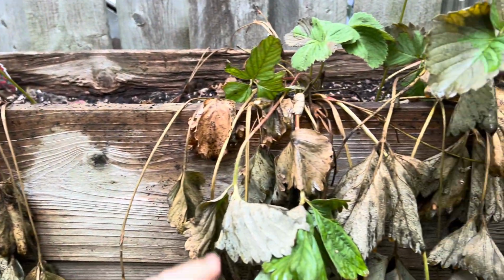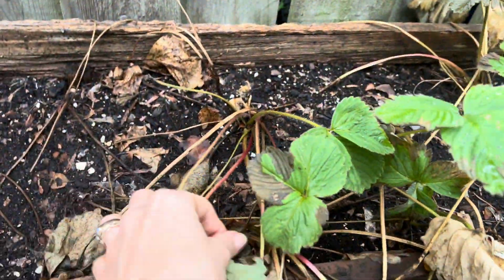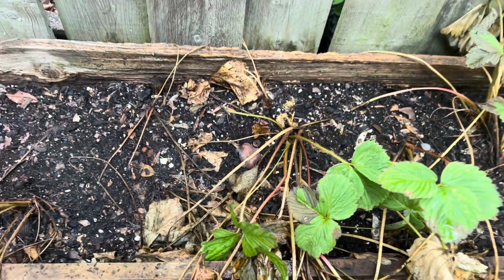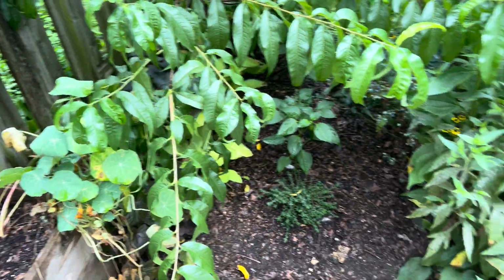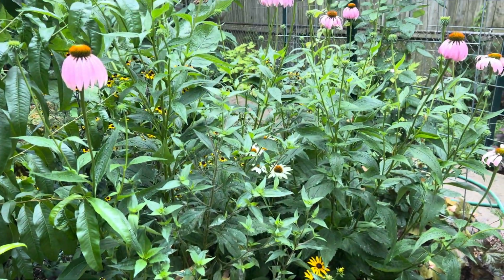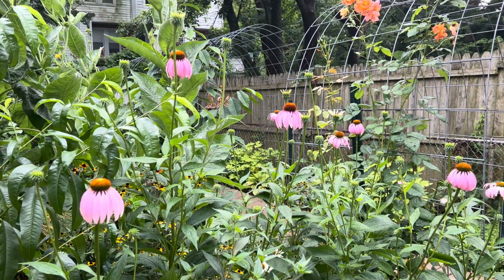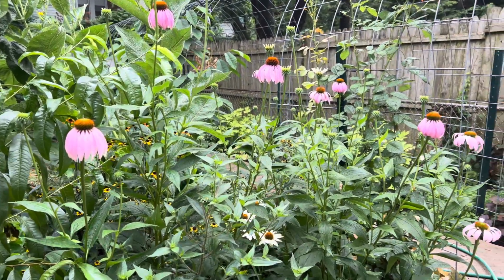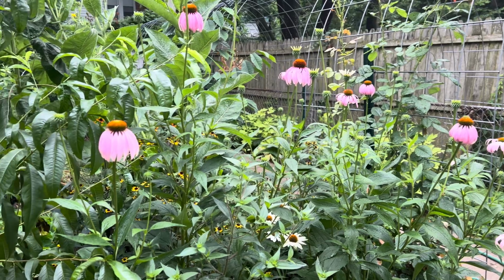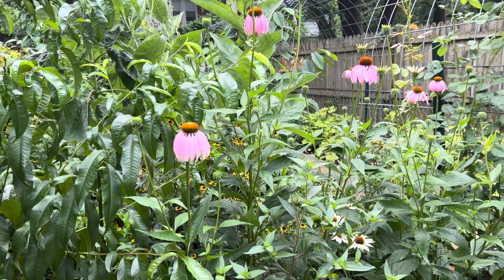My strawberries are cooked. I don't know that they're gonna make it. I don't see any new growth in the crowns, but I think that there's some hope still. And there's a lot happening here. So the echinacea is thriving. It's never been this happy before. And I don't hate the location of it. I think it might stay, but I'm open to moving it around here and there.